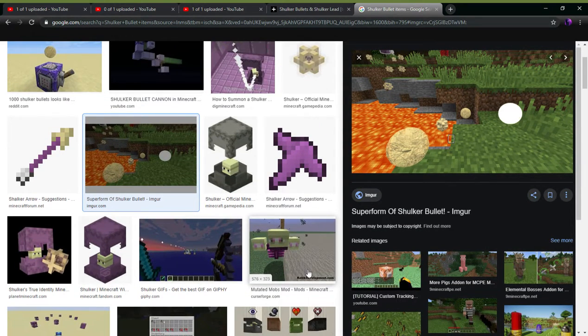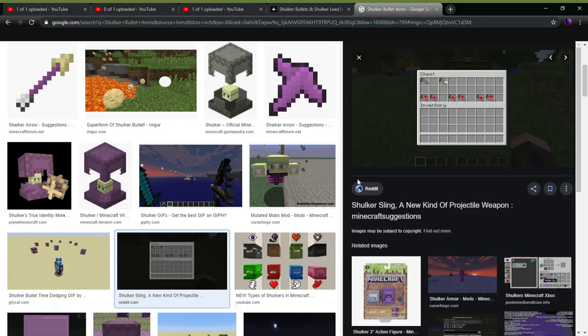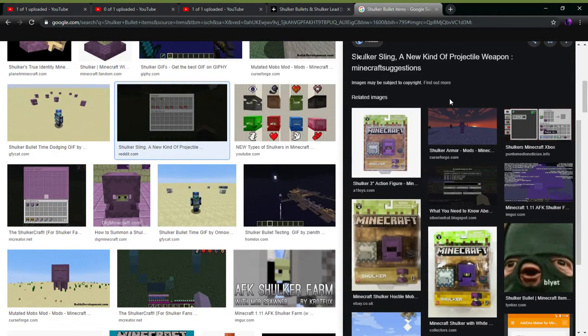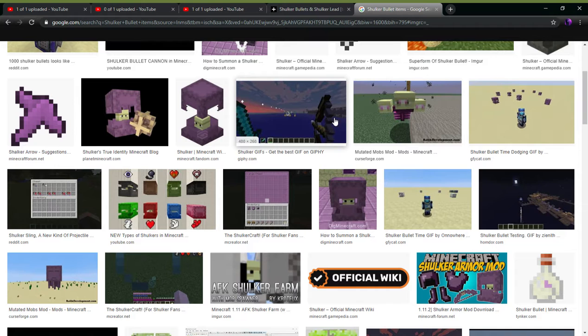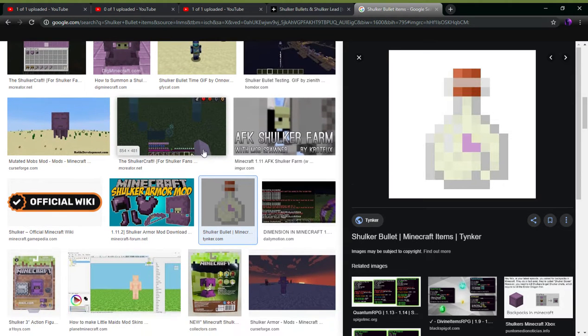Is that a shulker with a... I don't know if there's a shulker bullet. Let's see if it's a shulker bullet item. That would be good too. Oh, sure, but well, I think it should be just its own item.